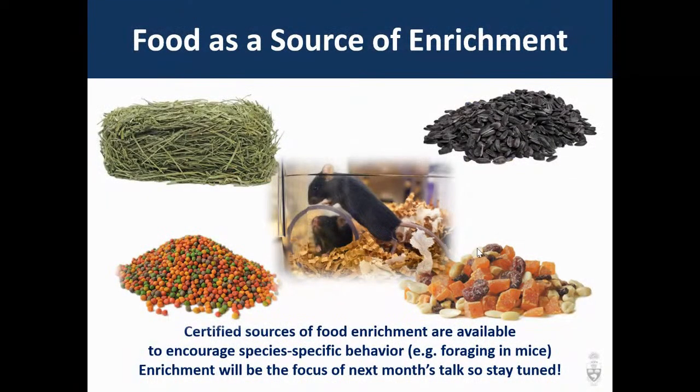So lastly, I just did want to talk about that we do have treats like the Toronto Zoo was showing in their videos. We call these food enrichments. They're certified. These are typically tailored to be species specific. So for mice, for example, they like to forage and to dig. So we have a lot of treats like that.